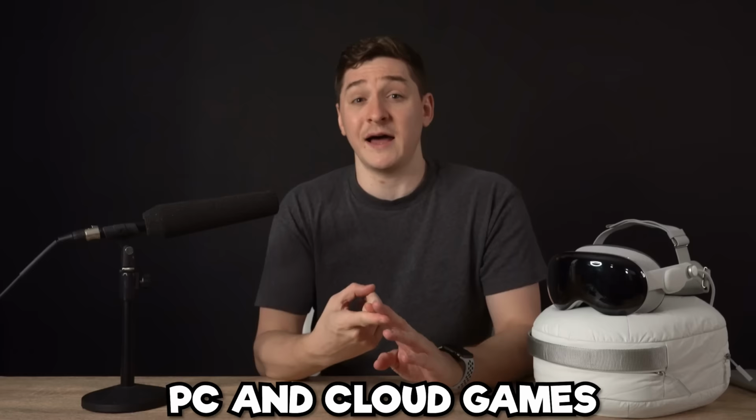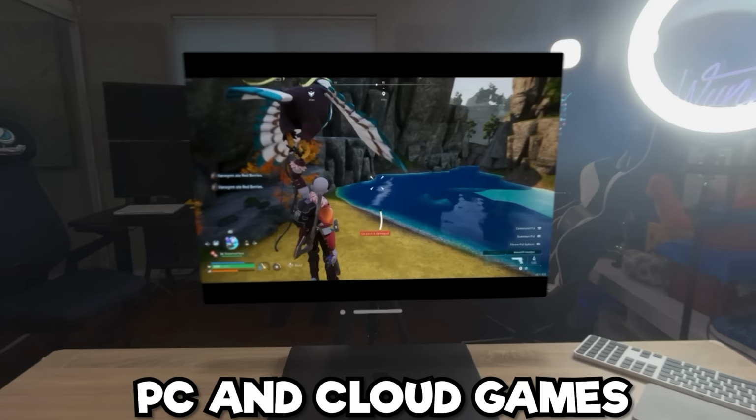Now, the third and final category are ones like cloud gaming, PC games with like Steam Link, and playing on a Mac and then mirroring the Mac into the Vision Pro workspace. So those are the three categories. We'll be testing out titles from all the different categories, and we'll be starting off with the first one, Vision Pro games that are actually made for the Vision Pro.